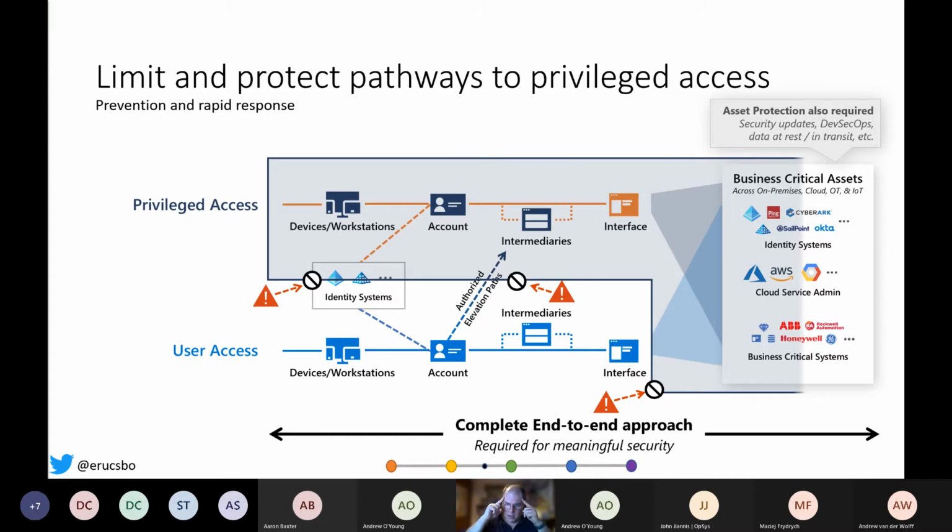And what this requires is an end-to-end approach, a mindset that's end-to-end as far as security is concerned. We can't just look at securing the endpoint. We can't just look at securing the identity system. We can't just look at securing the application load that they're working on. We really have to think about it in terms of where along that entire path might an attacker try and get in.